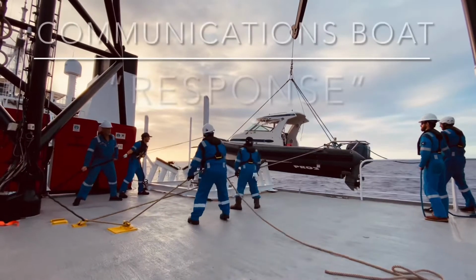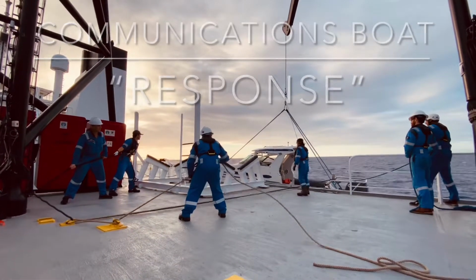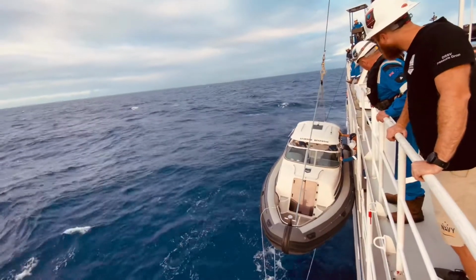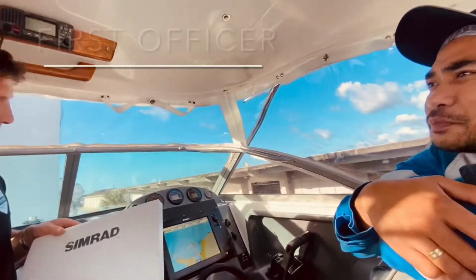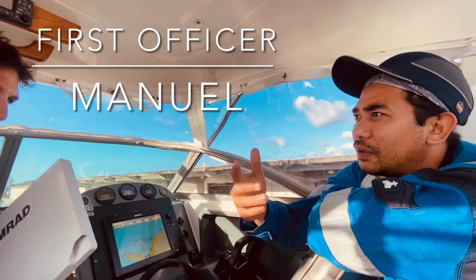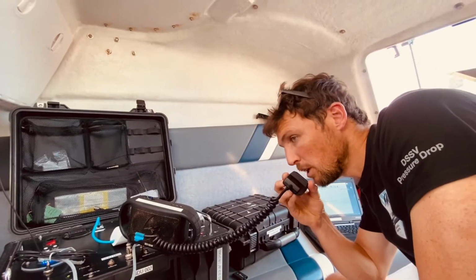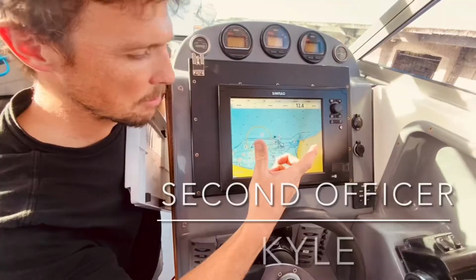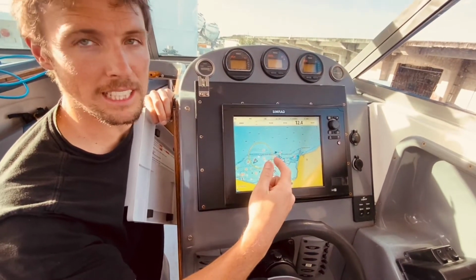And here's my fierce little boat, the Response. During the deep dives, I will be away from the ship, keeping communications with the sub 36,000 feet below the surface while the Pressure Drop repositions. Luckily, I had First Officer Manuel and Second Officer Kyle to explain all the boat and communications equipment. We even got to do a run-through dive before being on my own in this little guy for 6 to 8 hours at 1,000 meters, Dive 246.